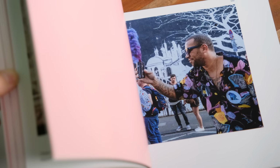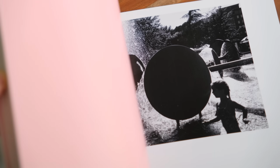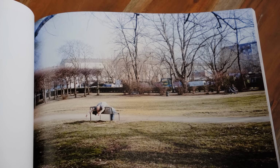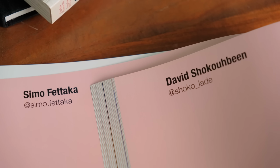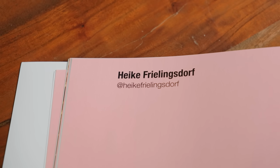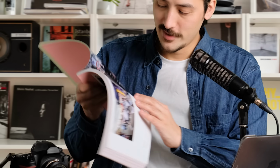Very interesting to see one city captured over probably more than a decade, because some images here are very old. And I don't think that this comes from a collective. I know that there's a WhatsApp group in Cologne where lots of Cologne street photographers connect to each other. And I think they decided to make a zine about basically a best of street life in Cologne. This is a great image here. I like this one a lot.